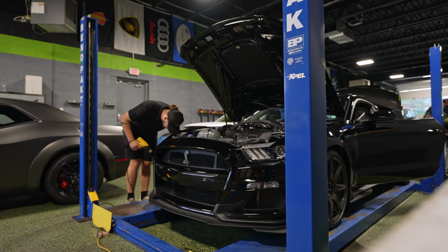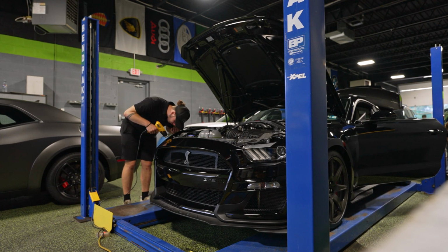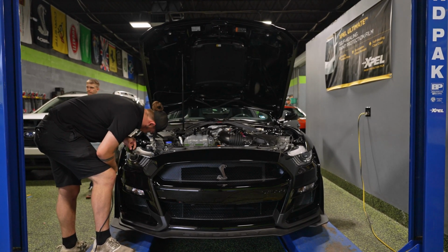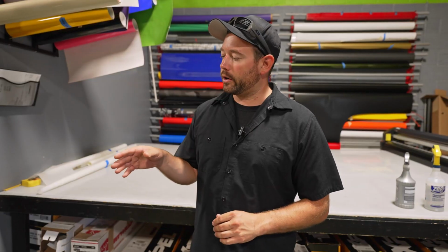We've got a Shelby GT500. This is the carbon fiber edition. We've got the carbon fiber wheels, the big carbon fiber spoiler on the back. This is for our friend Phil, and he's from Luna Auto Body. He owns that company. They do awesome paint work, and we're doing a full wrap in XPEL.